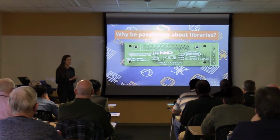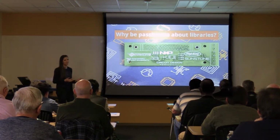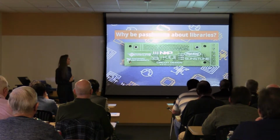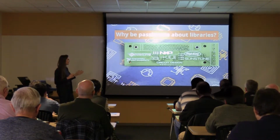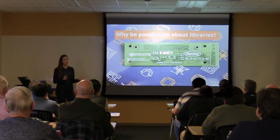So a lot of the time, people ask me, how did you get into this? Why are you so interested in libraries? And I wanted to share a little bit about this story. So this is actually a really simple circuit board that I made. It was the first circuit board that I'd ever made, and it was actually for marketing purposes.